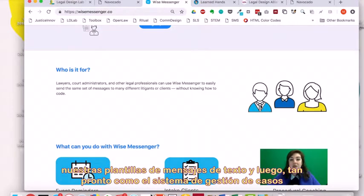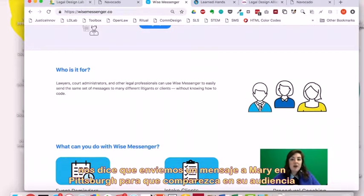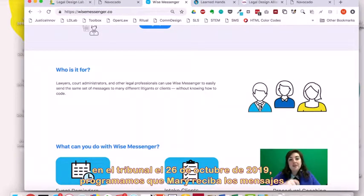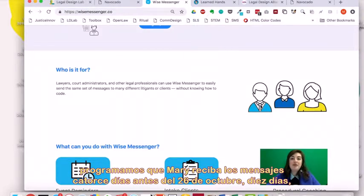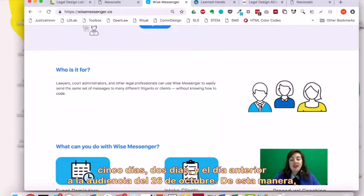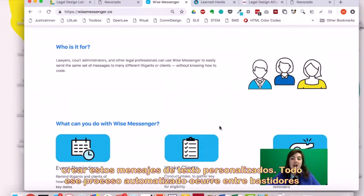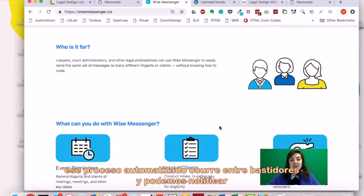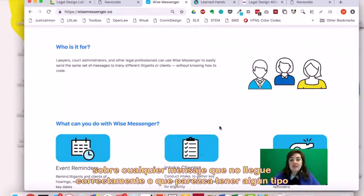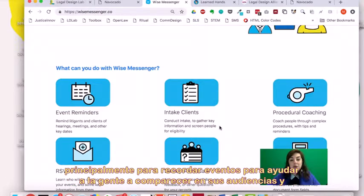And then as soon as that case management system tells us to send a message to Mary in Pittsburgh to show up to her court appointment on October 26, 2019, we schedule Mary to receive messages 14 days before October 26, 10 days, 5 days, 2 days, and the day before October 26th hearing. So that way the court doesn't have to worry about creating these custom text messages. All of that automated process happens behind the scenes. And we can send then reports about any messages that don't arrive correctly or that seem to have some kind of error.